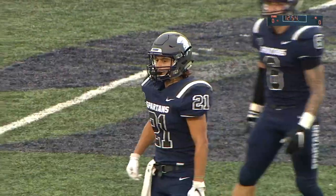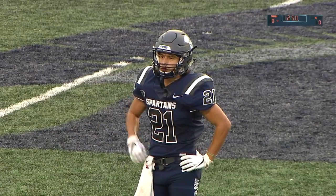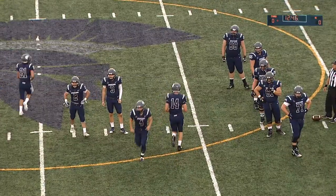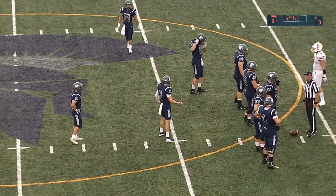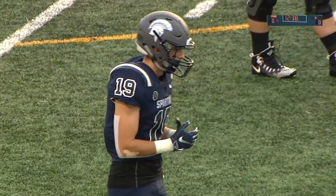Beautiful protection there. Drew had all day. Mario makes a perfect catch right over the middle. And Mario, we mentioned a return specialist the last few years, but Steve, he's had a lot of reps in practice with the first team offense. Yes, we had a lot of older receivers last year, so a lot of them would take some time off during practice just to heal their body, and Mario was always in there getting those reps.